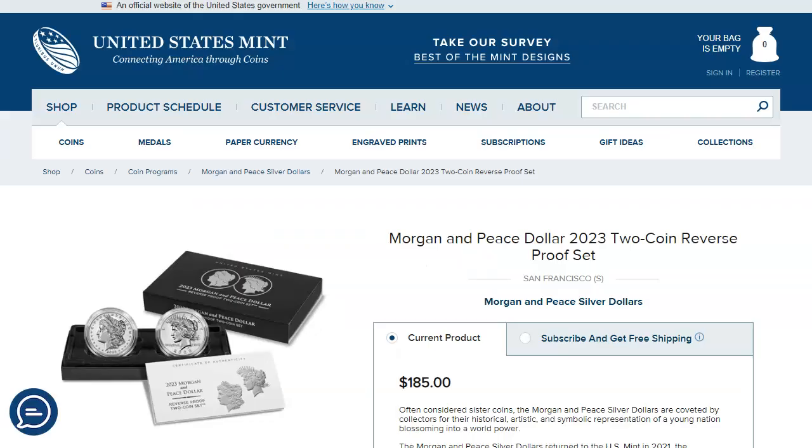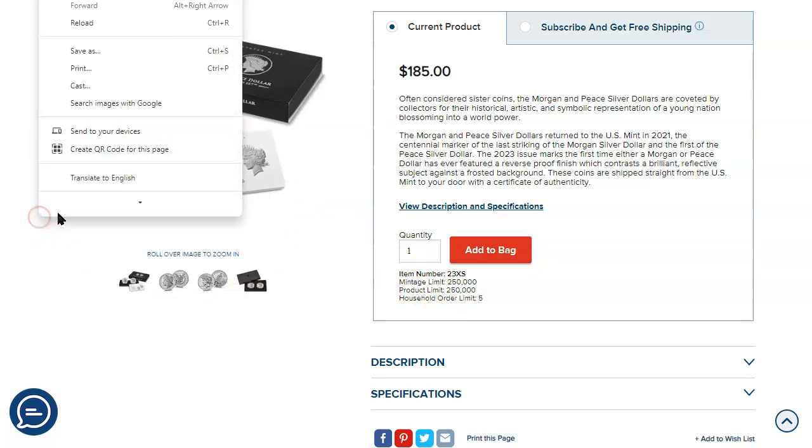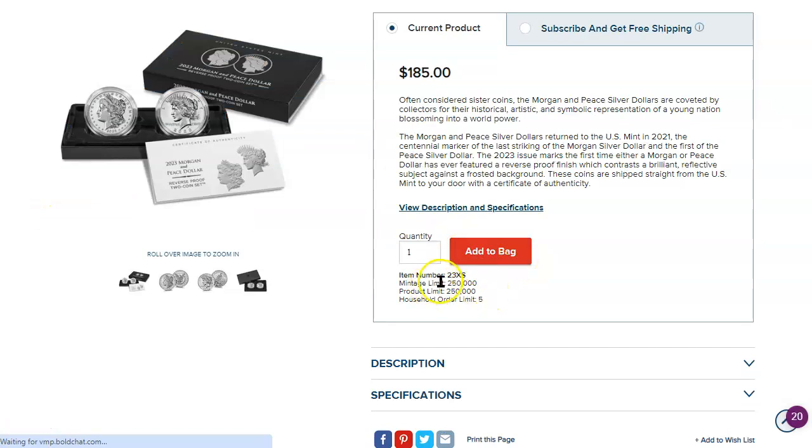Now, remember yesterday? Yeah, that was the Morgan and Peace dollar 2-coin reverse proof set. It still says add to bag here at 6:35 in the morning. Let me go ahead and hit reload on the page just to show you that it is still available. Mintage limit 250. Household order limit is still there, I think until noon today, less than 6 hours away. About 5 hours, 25 minutes or so, you're going to be looking at this household order limit disappear. And is that when the add to bag shiny candy-like red button is going to disappear and go to remind me? Well, it very well could.